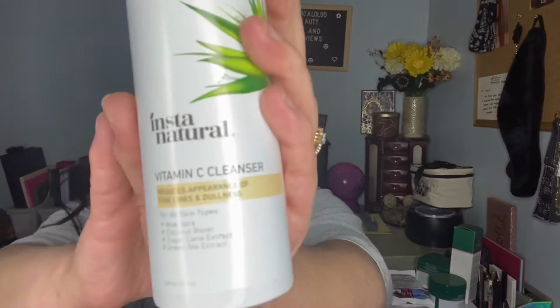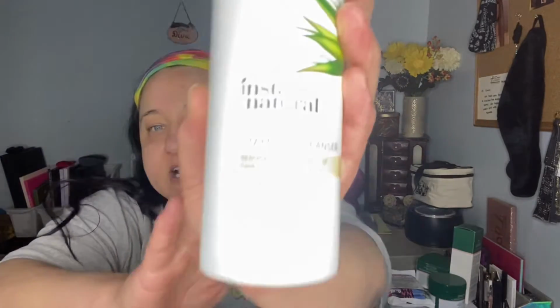Put that there so I could go back in the shower. And in the mornings, I use the Vitamin C Cleanser by InstaNatural. It's also $20.